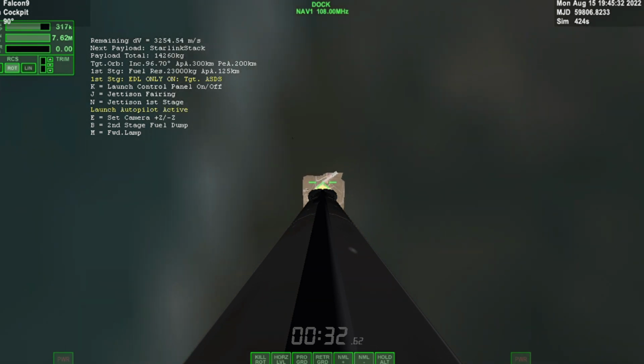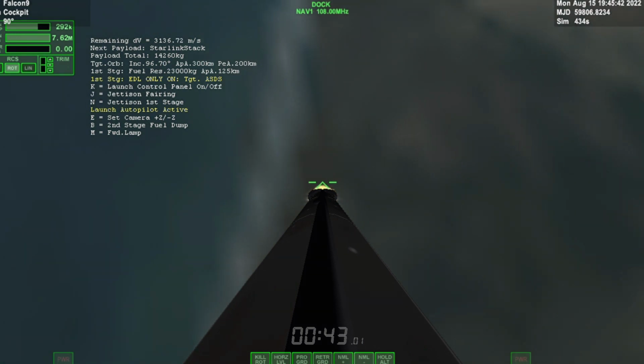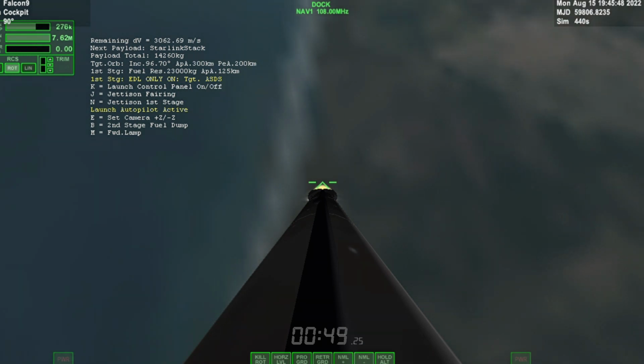At T plus 30 seconds, Falcon 9 has successfully lifted off from Slick 4 East from Vandenberg Space Force Base in California at 12:29 p.m. Pacific Time. Now, the next major milestone coming up is Max Q, which is when the vehicle experiences the greatest amount of external stresses as it ascends through the Earth's atmosphere.